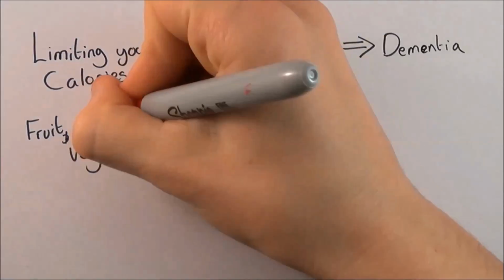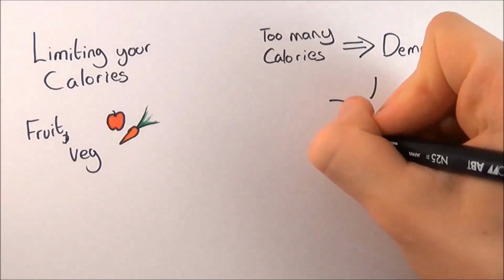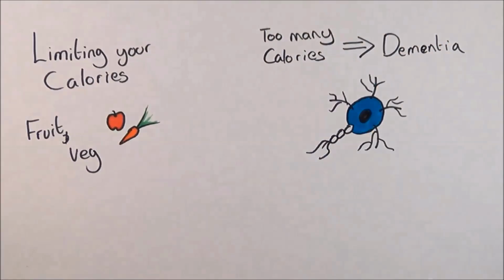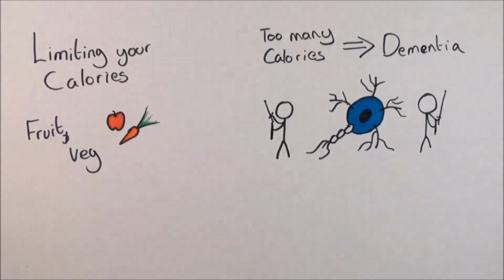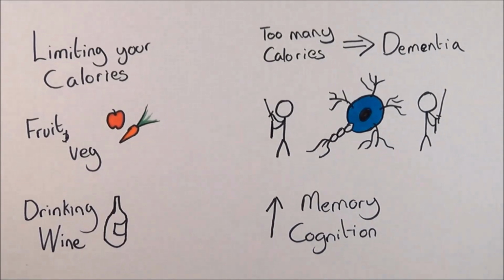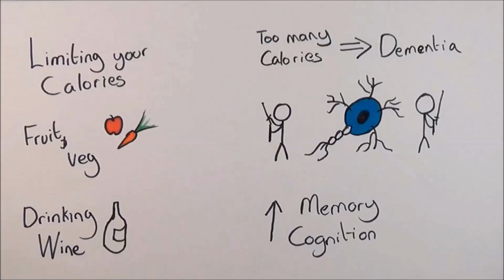Fruit and veg are critical. Not only do they reduce the risk of cancer, but they are also packed with antioxidants which will protect your brain cells. Colourful fruits are the best for this, so bananas, broccoli, watermelons and blueberries. Some of them are known as superfruits because they're so packed with antioxidants. Drinking wine, but in moderation of course. Drinking too much will actually kill your brain cells, but keeping it in check will actually improve your memory and cognition.